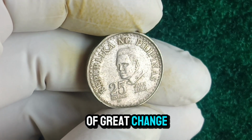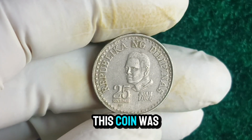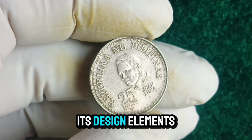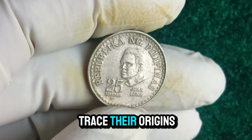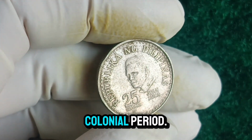During a time of great change, whether for a collector or otherwise, this coin was minted in 1980. Its design elements and choice of honoring national heroes, like Juan Luna, trace their origins back to the Spanish colonial period.